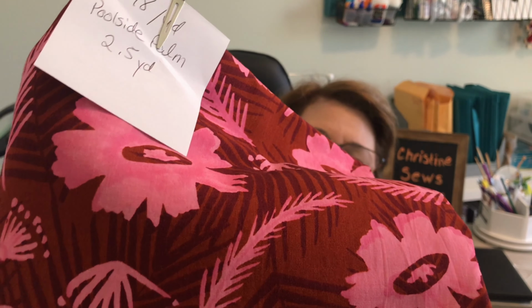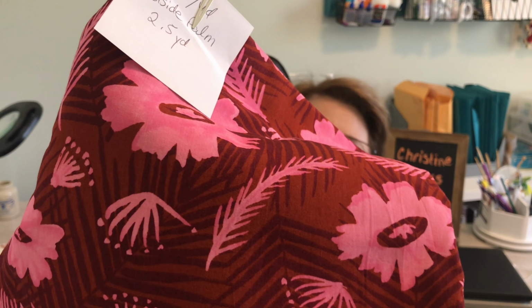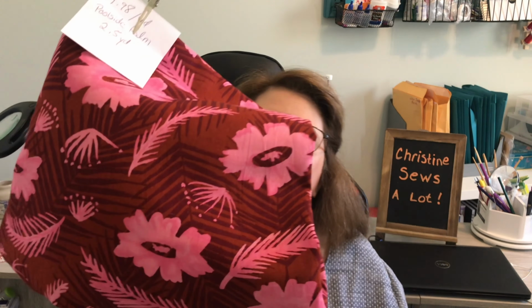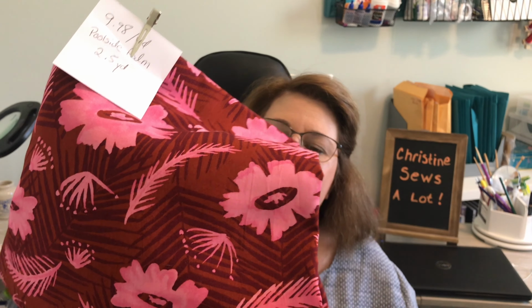So I do like the pink, but that brown is not a color that I can wear well, and there's a lot of it in there. I guess that might be considered maroon, some of those leaves, but yeah, this is not going to be something for me. That's a little disappointing.